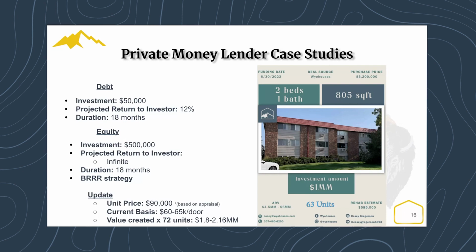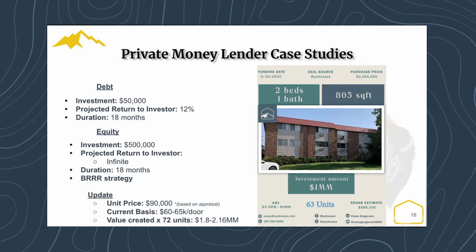And essentially, that's what's going to allow us to go refinance. Because that 1.8 to 2.16 million of value is going to be our equity that the bank looks at when we go to refinance. It allows us to pull out our cash.